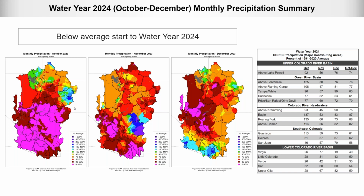There were a couple areas that did see above normal precip, specifically in October, west central Colorado, up around 135% of average roughly. And the upper green did pretty well in October, whereas November, December, much drier as a percent of average. Really very few areas came in with near average precipitation for November and December. And then this table on the right here shows percent of average numbers by basin, the last column being that October through December 3-month period, everywhere below normal for the first 3 months of water year 2024.